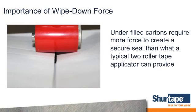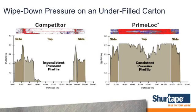When selecting a tape applicator, it's important to look at how the applicator wipes the tape down. Oftentimes this is done via two rollers positioned at the front and the rear of the tape applicator. In many cases, this is not sufficient, especially if you're sealing underfilled cartons. Take a look at this image, which depicts the amount of pressure applied to a piece of tape on an underfilled carton. Here, you can see that it is difficult for a roller to apply the type of pinpoint load that is needed to fully engage the tape's adhesive with the corrugate. Deep red signifies a significant amount of wipe down force. So, look for options that offer multiple wipe down mechanisms.